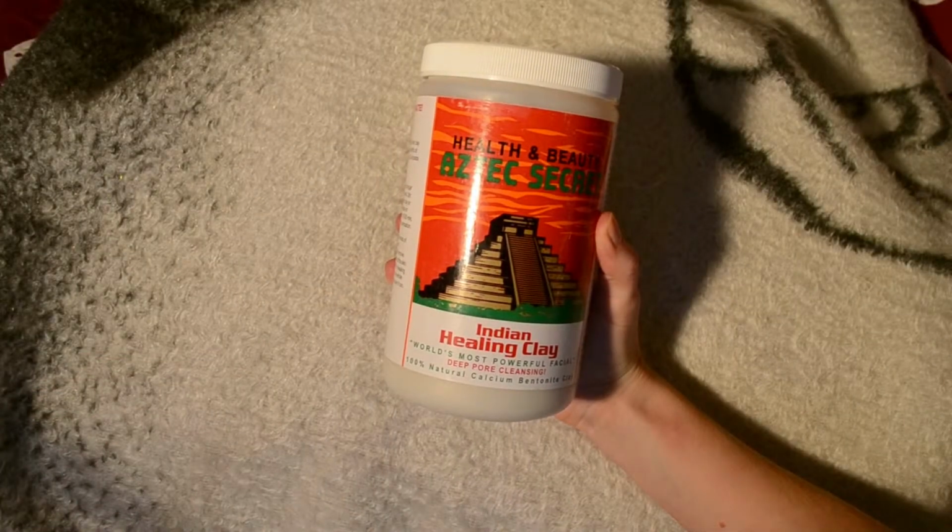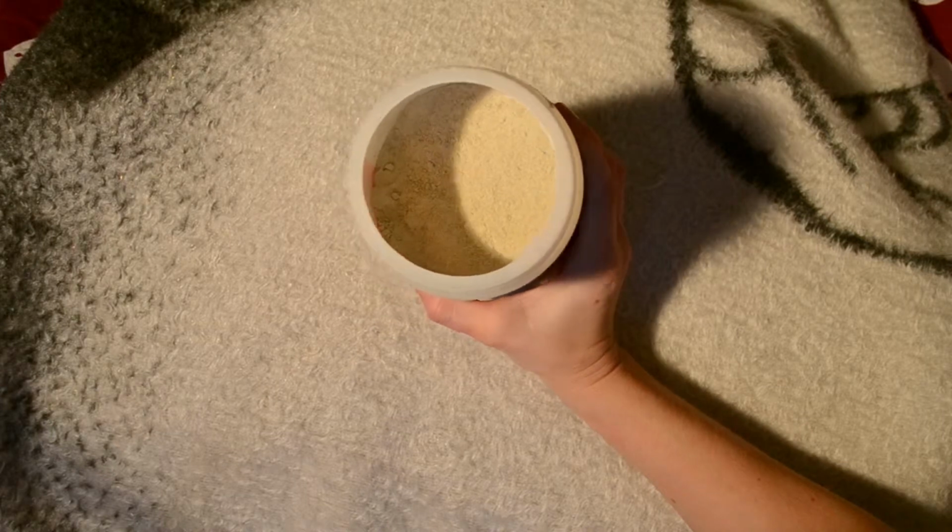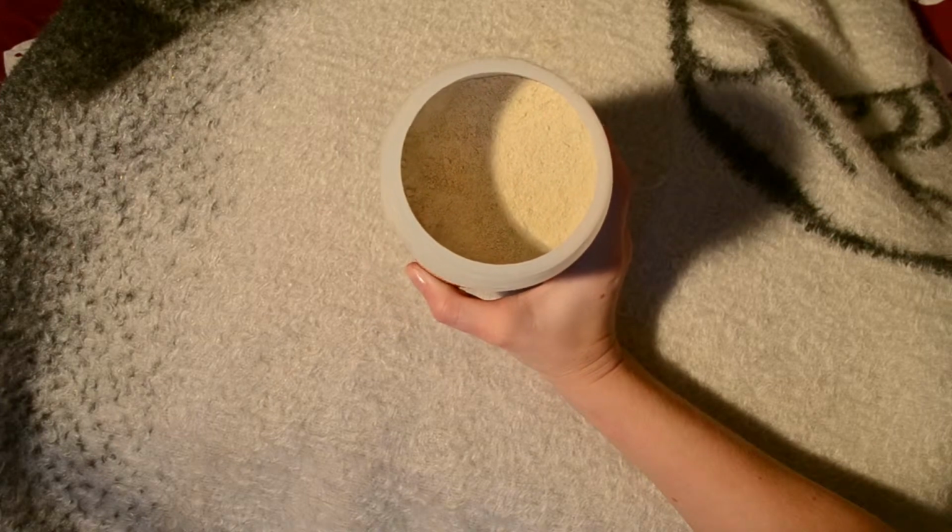This mask is really great for drawing out impurities hiding deep within your skin. My skin has been worse recently than it usually is. I have had a few more breakouts than usual, and this has really helped with that. I got this off Amazon, and it's really inexpensive and a very good product in my opinion. So if you are looking for an affordable option for a clay mask, then definitely give this a try.